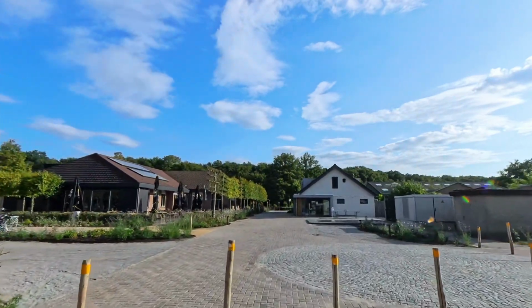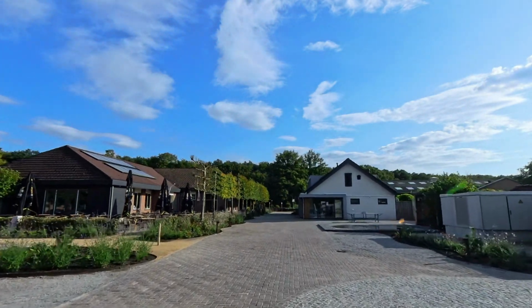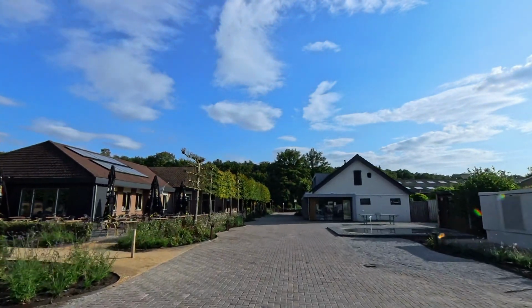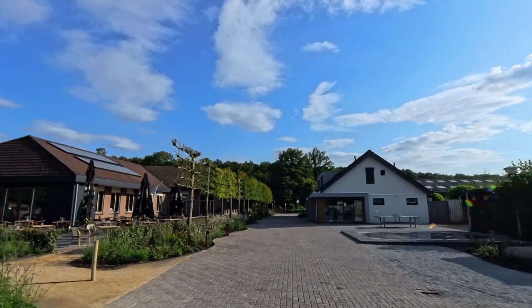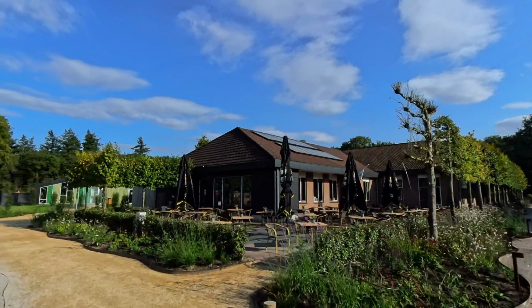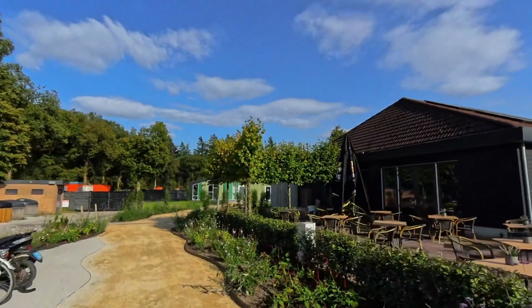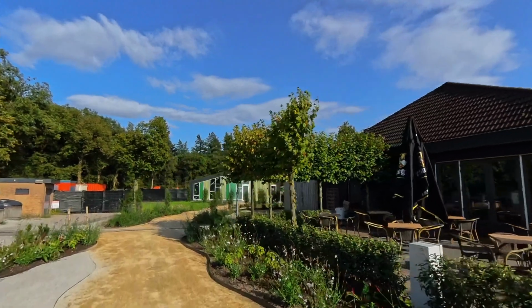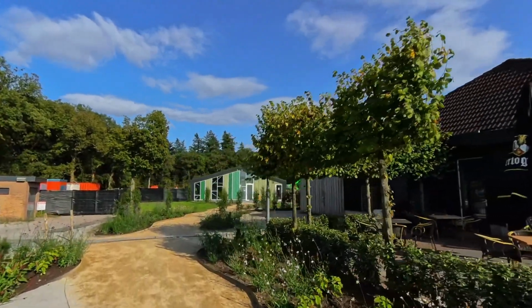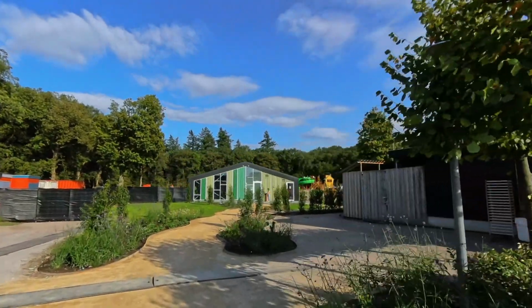And now we're coming to the main area of the campsite for the facilities it has, and it's got quite a few for the size of camp it is. Just to the left of us, as we turn now, you'll see in front of us the swimming pool. Now the swimming pool is, there it is, that building there.